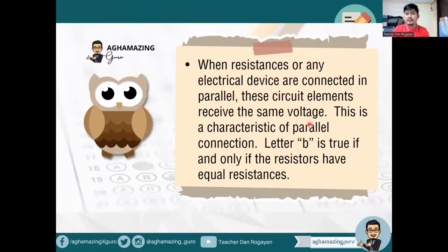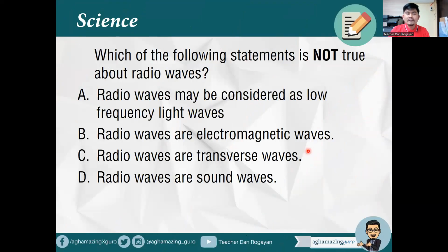Next. Which of the following statements is not true about radio waves? A, radio waves may be considered as low frequency light waves. B, radio waves are electromagnetic waves. C, radio waves are transverse waves. Or letter D, radio waves are sound waves.